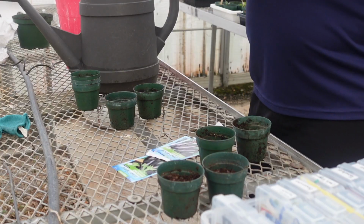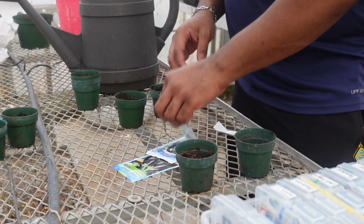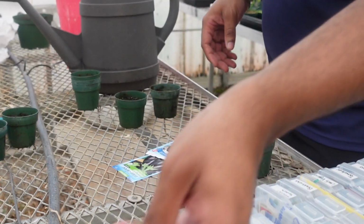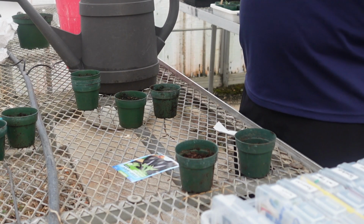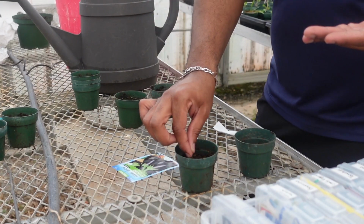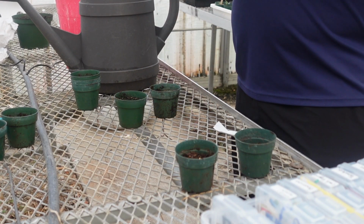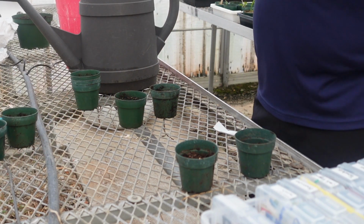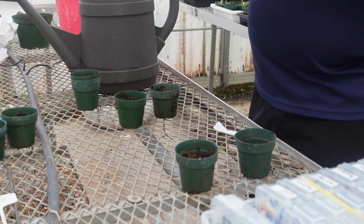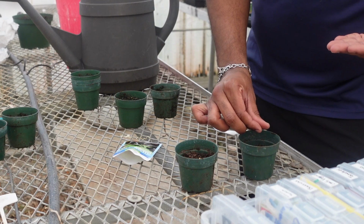The next plants that you should definitely be growing right now are your eggplants. So eggplants take quite a while to grow. Just like peppers, they need a consistent temperature in which they can germinate. So you want to be able to get them in their containers now, germinating, or at least providing them the temperature and light that they need in order to germinate.